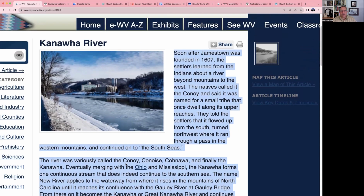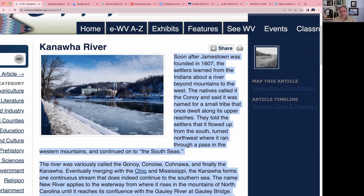I think that the Kanawha River may also have been important for the Native Americans in Book of Mormon timeframes, and was likely used as a pathway or passageway to get through the Appalachian Mountains, and I think that it may relate to the Book of Mormon.